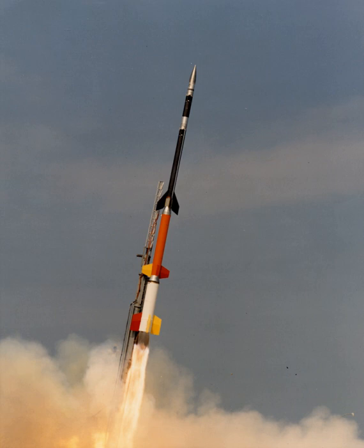The Black Brant is a family of Canadian design sounding rockets originally built by Bristol Aerospace, since absorbed by Magellan Aerospace in Winnipeg, Manitoba. Over 800 Black Brants of various versions have been launched since they were first produced in 1961, and the type remains one of the most popular sounding rockets ever built. They have been repeatedly used by the Canadian Space Agency and NASA.